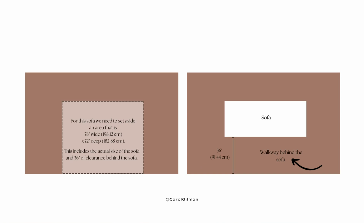So for the overall size of a standard sofa, if you're going to place that out in your room, the overall size that you need for that sofa would be 78 inches wide plus 36 inches to be able to walk behind the sofa. So the overall size would be 78 inches by 72 inches.